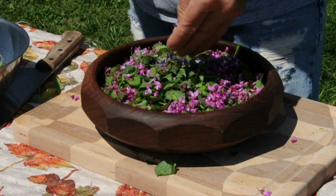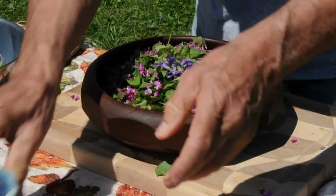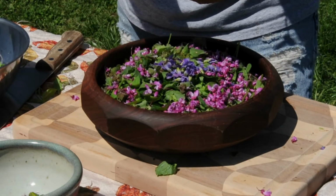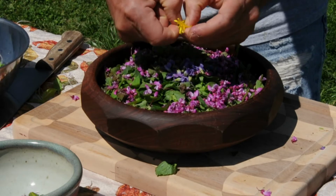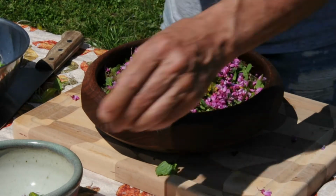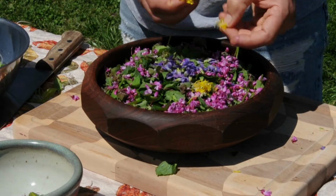Violet flowers. Now the dandelion flowers, a lot of people don't like bitter things. So what you can do is you actually take the yellow part of the flower and pull it away from the green part, which is the bitter part. And you could add this to your salad.